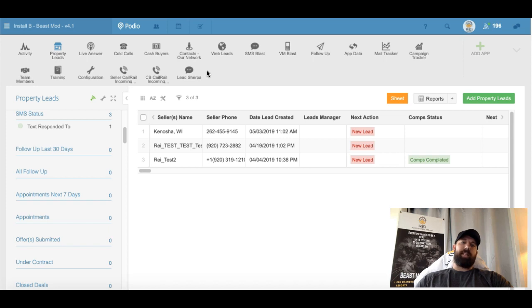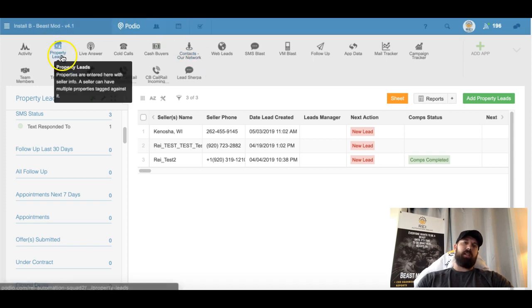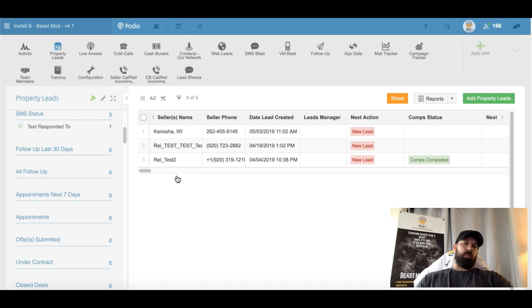We'll look at the property leads app again, see if that seller's phone number exists. If it does, we'll update the record and set a task. If it does not, we'll create a brand new item and set a task. So that's Sherpa. Some of the other add-ons that we've connected and I wanted to bring up.